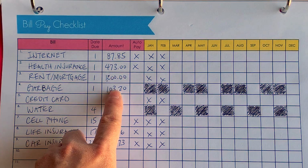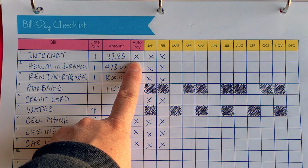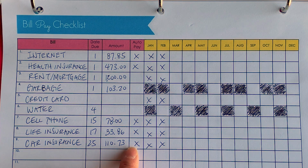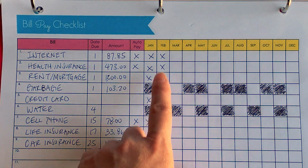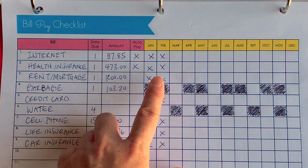And I put the amount on here. For things that are variable, like credit cards and the water or electricity, you just leave it blank. And also keep track of things that are on auto pay, because even though it's on auto pay, that doesn't mean you should not pay attention to them. You should always watch to see if the auto pays are paid, because sometimes something happens and something doesn't get paid and you're still going to get penalized for it. So just check those. These are by month, and after you pay the bill, you check it off.